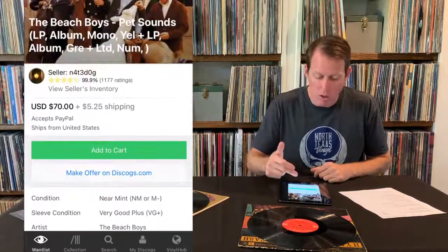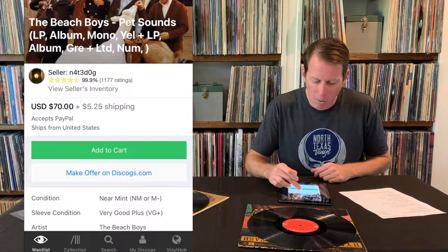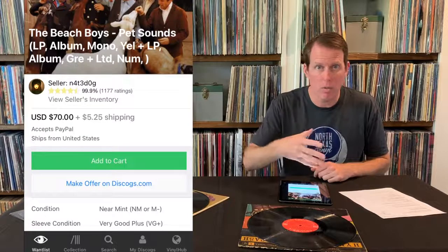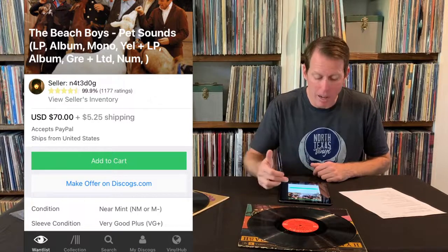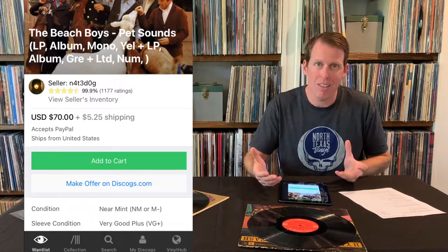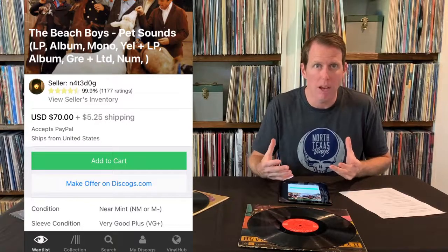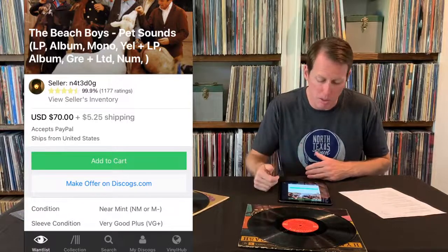The other thing is, look at the seller's ratings in their other inventory. So they've got over 1,000 ratings, meaning that 1,000 buyers have rated them as a seller, and 99.9% of them are giving them 4.5 stars. So you've got to think that this seller's doing something right. You've got to go with the majority. So that's going to give me confidence to purchase this record from this specific seller.